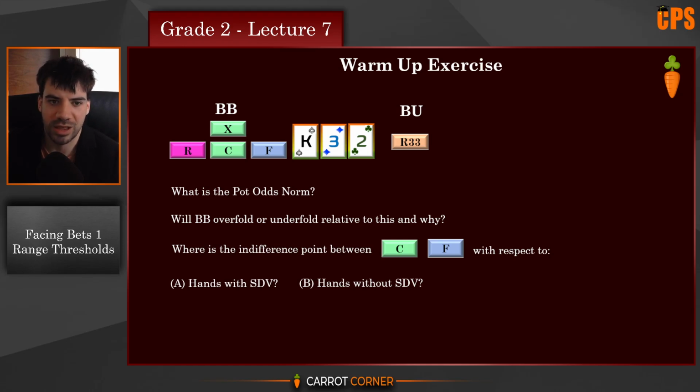Of course, there's a fine line between having redraw equity and not, and do we really want to consider Ace-8 of diamonds as just a showdown value hand given it has redraw? Well, it's mostly showdown value, but of course if something has a backdoor flush draw, you can defend a bit lower down in terms of showdown value than you can if it doesn't.